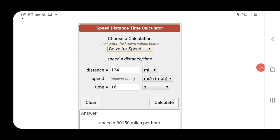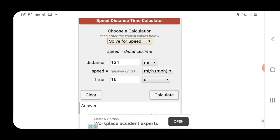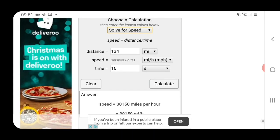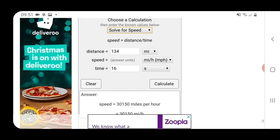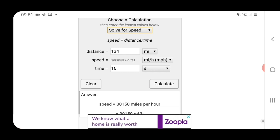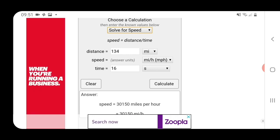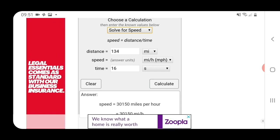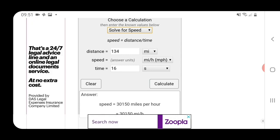Problem is, when you punch those figures into the speed calculation, distance 134 miles, time 16 seconds, we get a speed of 30,150 miles an hour, which is very strange because the shuttle travels at 17,000 miles an hour. So it would seem the space shuttle's supposed shadow is doing 13,000 miles an hour faster than the shuttle itself. Very strange indeed. It's as if someone at the special effects department didn't do the math, or certainly didn't think this one through.